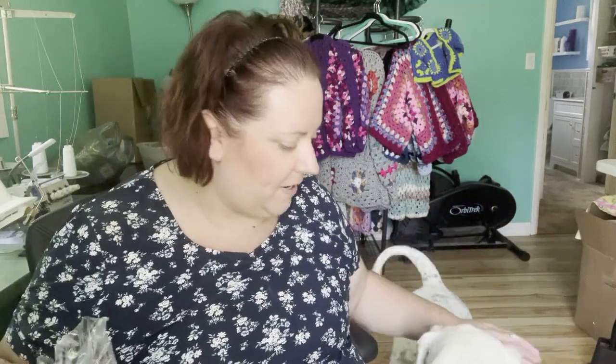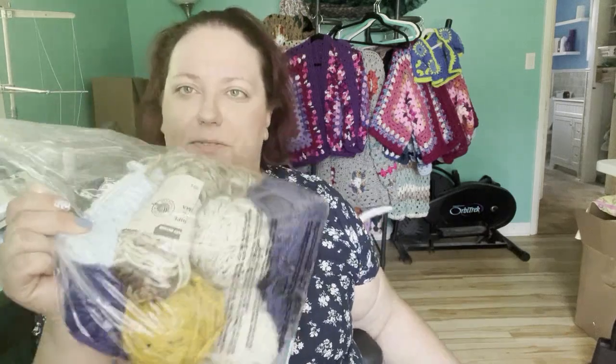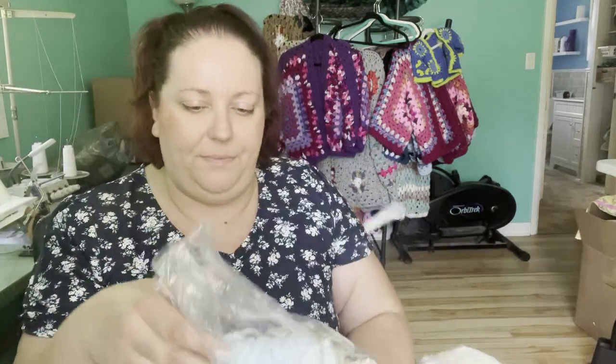Just got home from work, and was it last night that I went to the other city? No, it was 2 nights ago. And I figured I'd go to the thrift store, run in quick and see if they had any yarn. They did, so might as well talk about it now so I can put it back on my shelves.